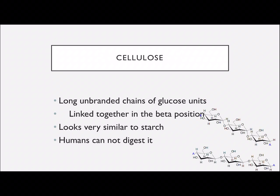If we can't digest it, why do we eat it? Well, have you ever heard of fiber? Fiber is undigested cellulose. So, cellulose, starch, and glycogen are all polysaccharides, which are a type of polymer.